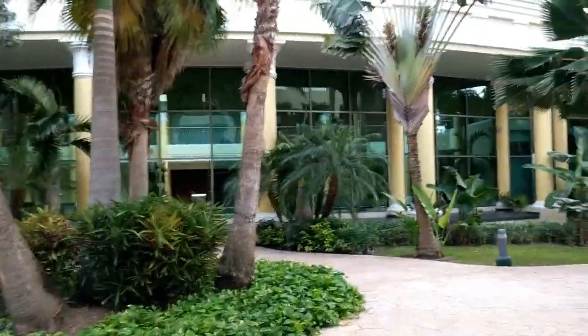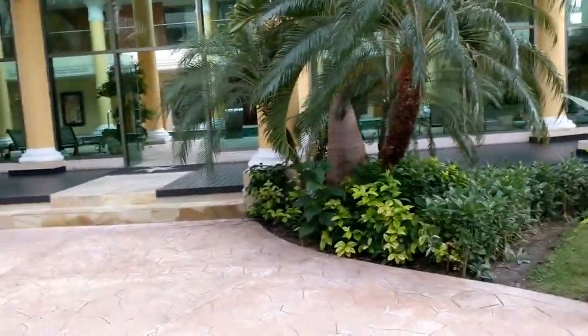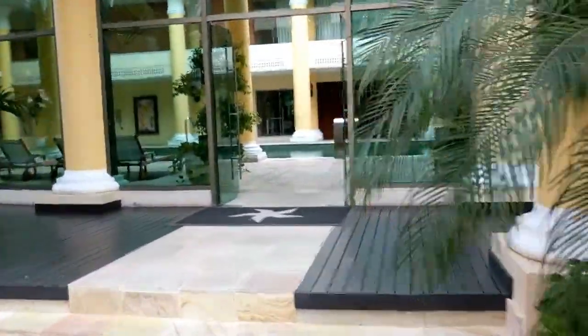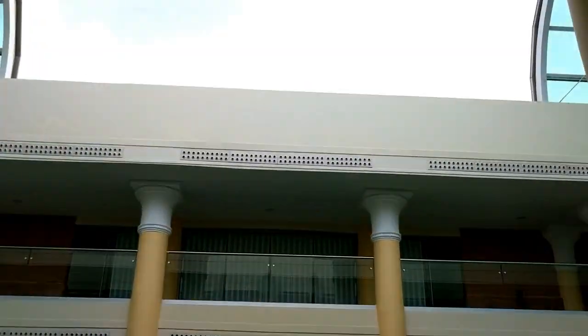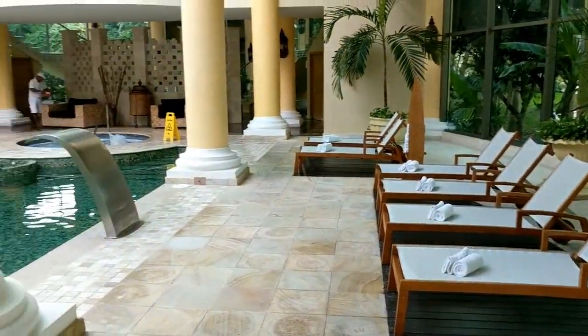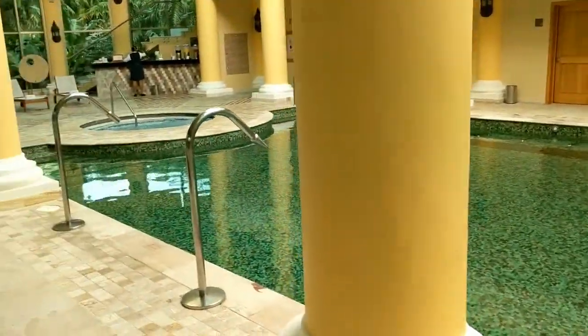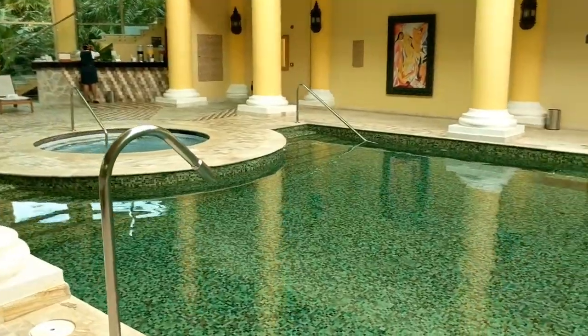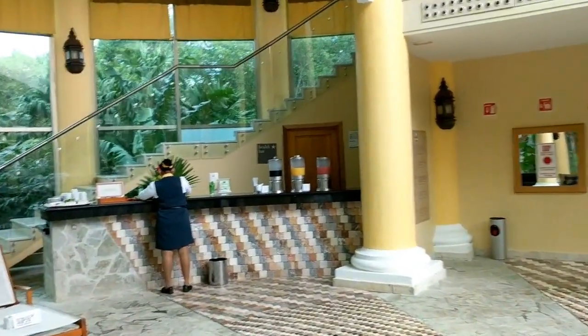So here's the spa pool. As you can see, it has a retractable roof. And it has lots of seating, 2 whirlpools. It also has these awesome jets where you press the button and it shoots out all the different waters. There's a health bar where you can get fresh squeezed juices like carrot and cucumber.